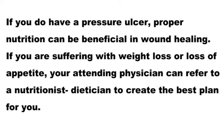If you do have a pressure ulcer, proper nutrition can be beneficial in wound healing. If you are suffering with weight loss or loss of appetite, your attending physician can refer you to a nutritionist dietitian to create the best plan for you.